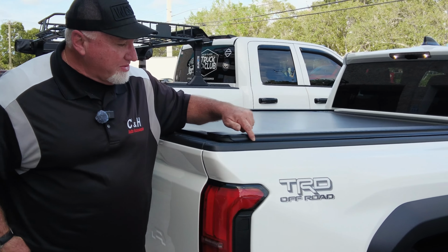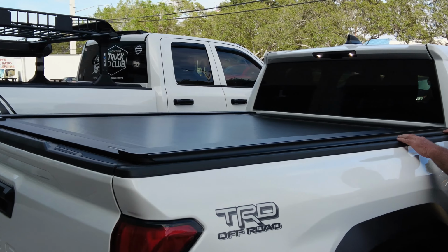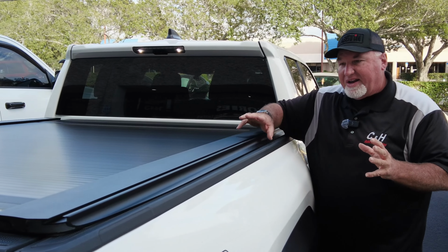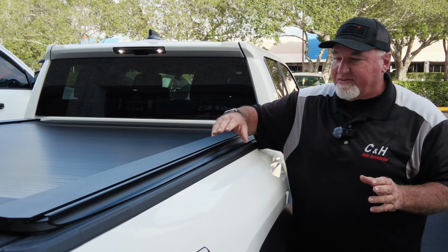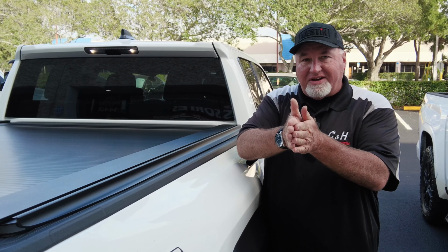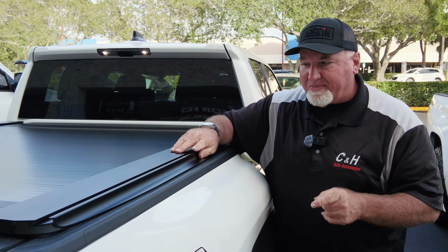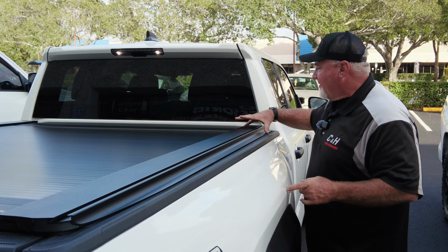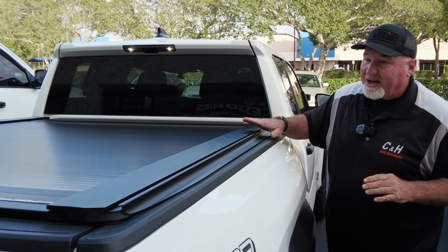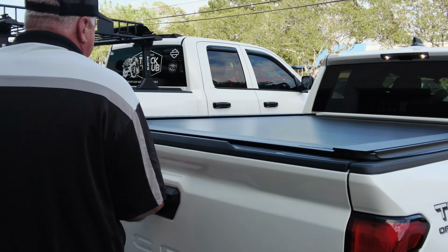Now, if you notice real closely, let's see if you can see it here. This T-slot comes out a little further here, nice and wide. I think that looks great, but it actually serves a big purpose. Some of the other covers were having a problem with how this rail kind of curves in, and they're trying to kiss it up, and there's gaps and water leakage. So Retrax, in their wisdom, made a very wide rail to solve that problem. So a really good feature. I'm glad they did it. It looks good, but it has a function in it. So let's go and show you everything else.